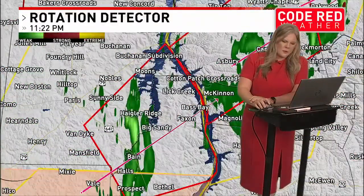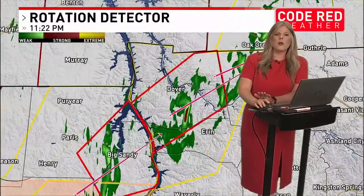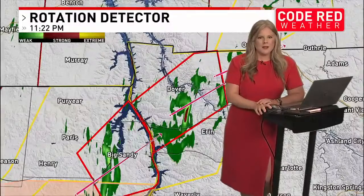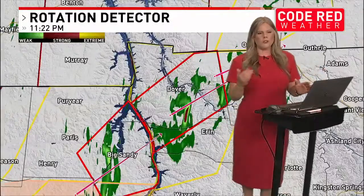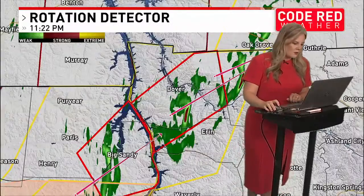But something we'll have to keep our eye on. This is one of those nights where usually once that leading edge pushes through, you don't have to worry about a tornado threat anymore, and that's not the case tonight. These storms just continue to move in, hitting the same locations, which is not going to be great news as far as the rain threat is concerned here.